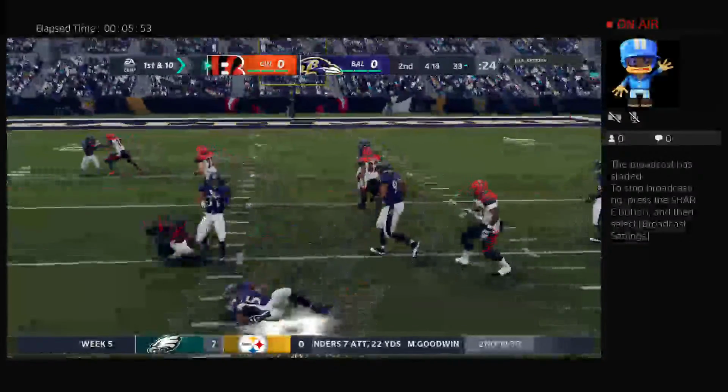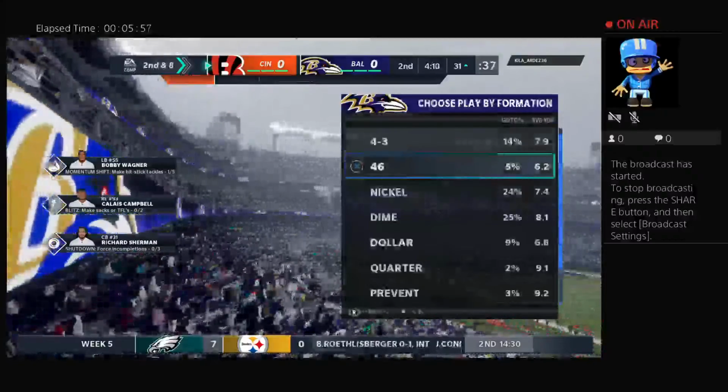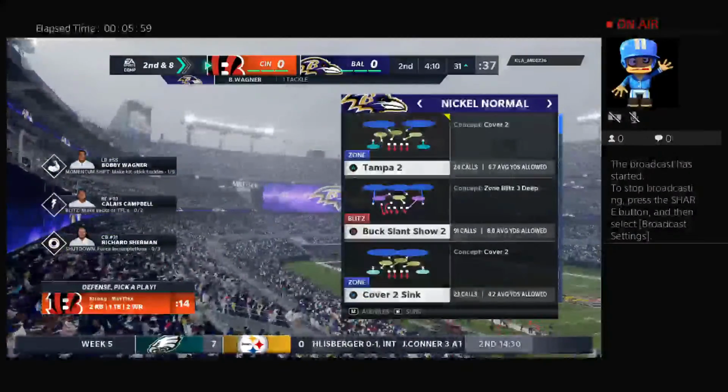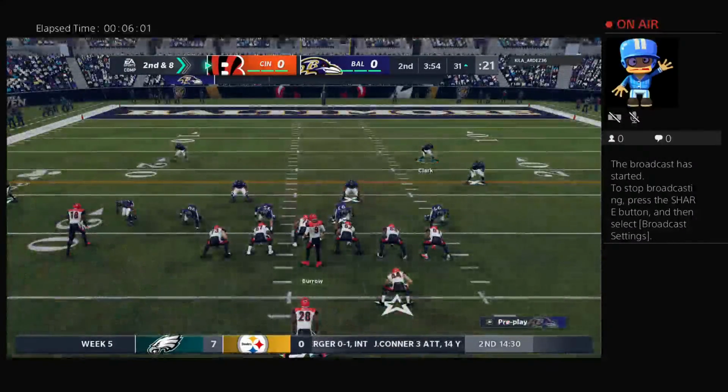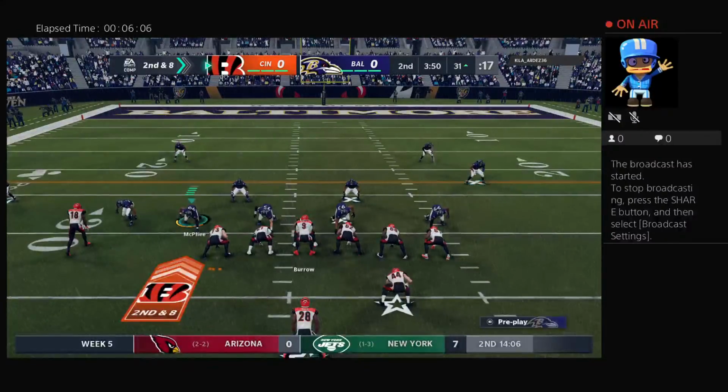Mixon with a first down carry. Give him a couple on the carry there. 2nd and 8. Well, any lane that might have been open there was closed pretty quickly, and that was because the defensive front, they won that battle at the point of attack at the line of scrimmage.